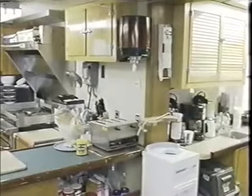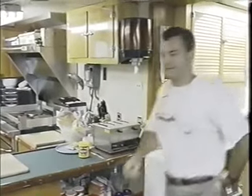How about some privacy here? Okay, guys, let's go into the galley.